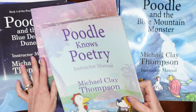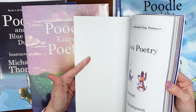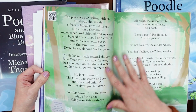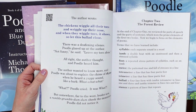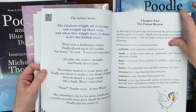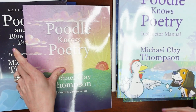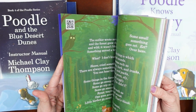The third book in this series is about poetry and introducing different aspects of poetry and wordplay and sounds, and how these things can really resonate and make your writing sound better. So my 7-year-old was going over syllables and iambs and meter and trimeter, and she's able to really figure out what those things are from a passage, a poem, a selection.